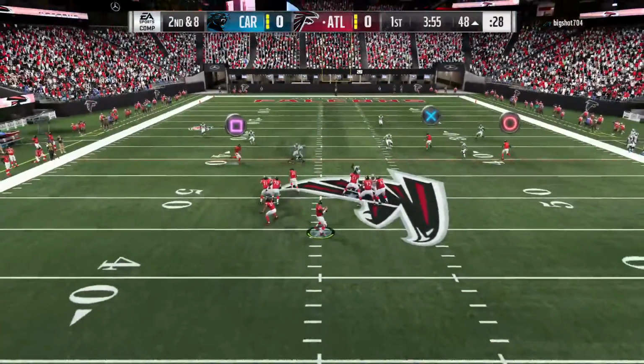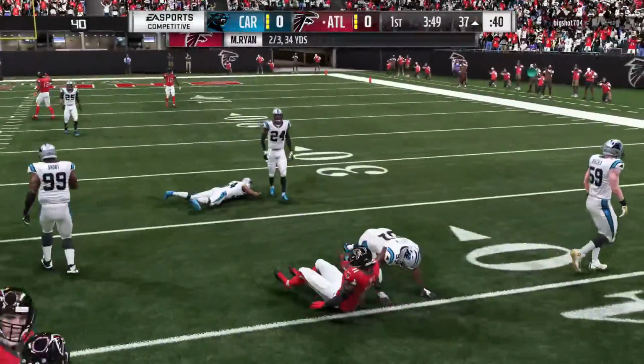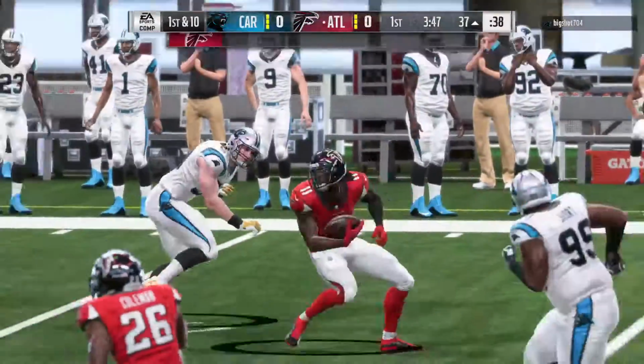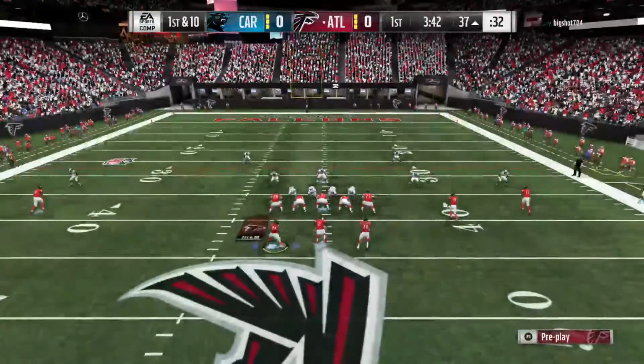On 2nd down, Ryan. Caught on the right side by Jones. And he is tackled inside the 40, not quite to the 35. Ryan to Jones, the Falcon connection there for a first. Line of scrimmage, the 37 on 1st and 10.